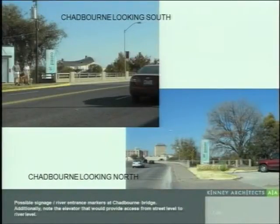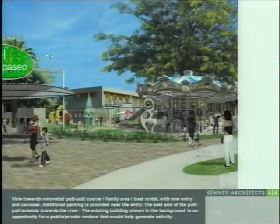Here again is just a hint of what the signage or identity might be like at certain entry points along the river. Here's an elevator over here that would help to meet the ADA guidelines. This view is from Irving Street Bridge. This is the existing pathway right here.